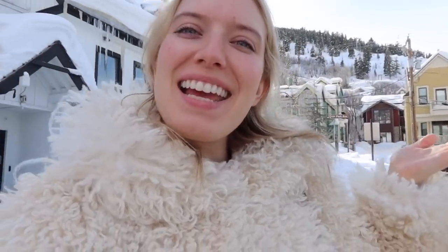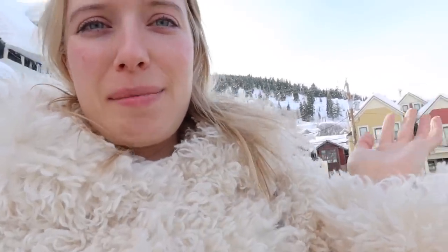to Park City. So I'm here on a ski trip. This is Park City, Utah. So Lyle and I are here. We flew in this morning and we've just been walking around the main street a little bit until we can check into our Airbnb. But it's super cute. I don't know if you can see behind me. The town is really right in front of me.